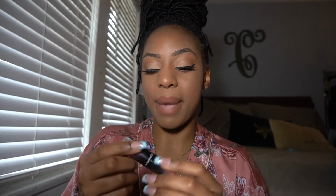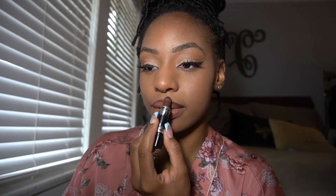So next, I'm gonna take this MAC lipstick. It is the color Coffee and Cigs. We're gonna go around like this. Finally, we're gonna go in with that Colors lipstick. It's in the color Black Orchid. It's by Color Mates. And go in and just line my lips. Like blend that out a little bit.